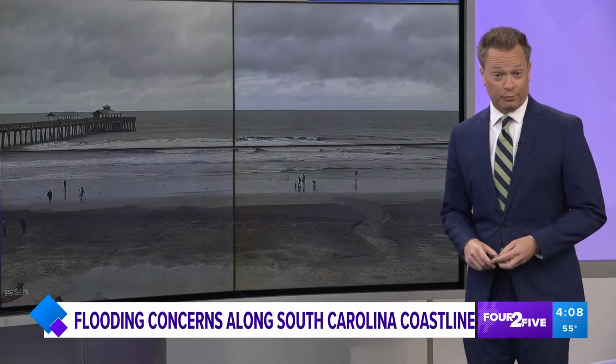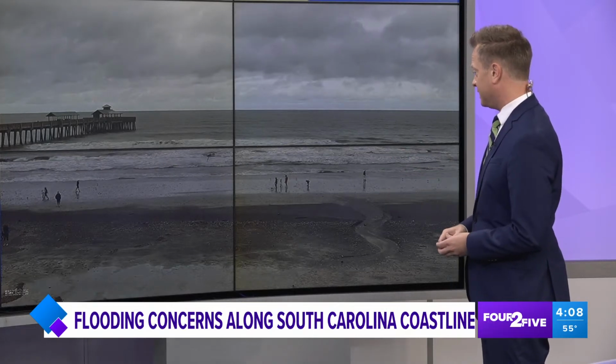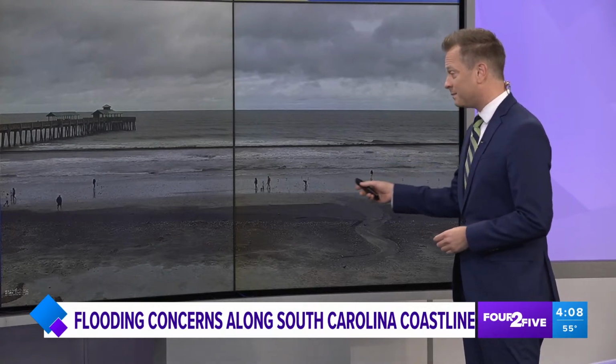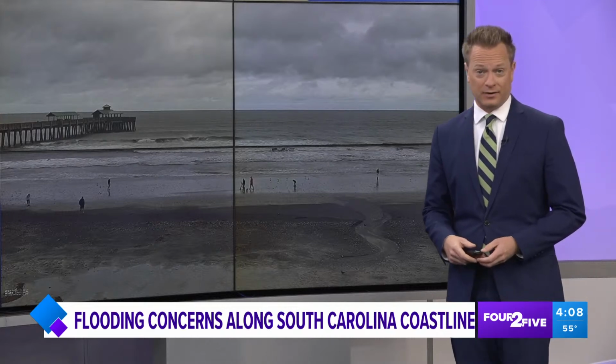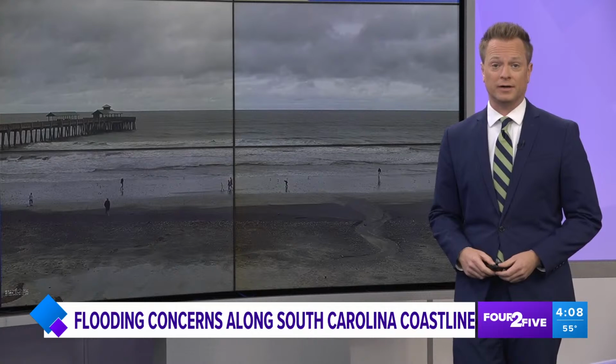Boy, it's pretty impressive how quickly conditions can change. Look at this live picture of Folly Beach right now. Some waves, really nothing that impressive though, and lots of people actually walking around on the beach at this point. Now this area is known as low country, so flooding inland is a big concern.